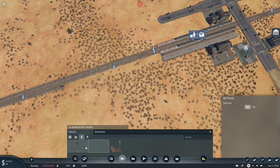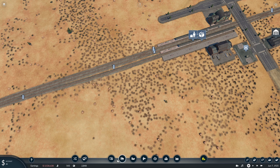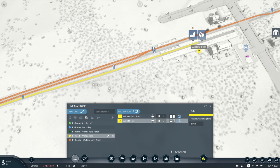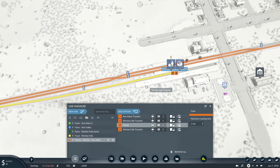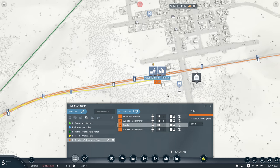This we can get rid of. We can now go into tracks and have it connected this way. And let's see if we can now still have this work the way we want it. And this could now happen on line 2. Okay. So what we want instead is this and this. There we go. Now we're talking.